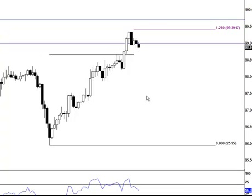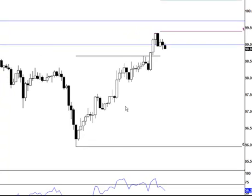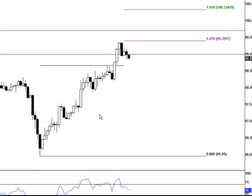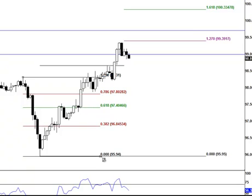Japanese yen now, USD yen. This has been the thorn in my side for the past 2 or 3 days as we continue to try and find areas of moves in the market that we can use to trade out of. And as I bring in my Fibonacci retracement tool, from this swing low to this swing high to this swing low, we had a double top here right at the 618. I took a short position there.